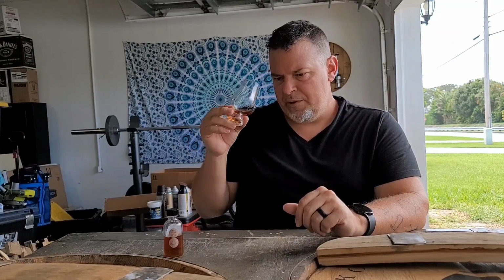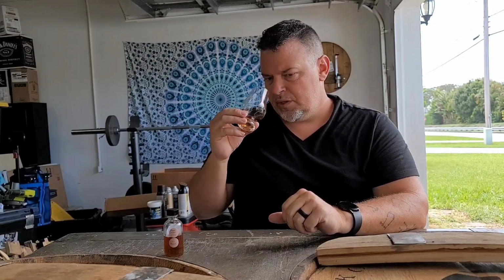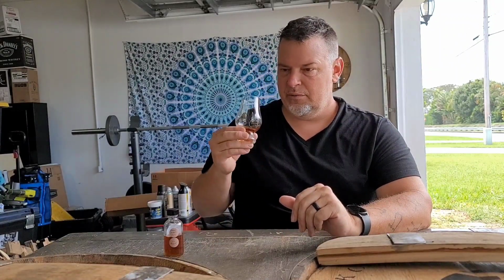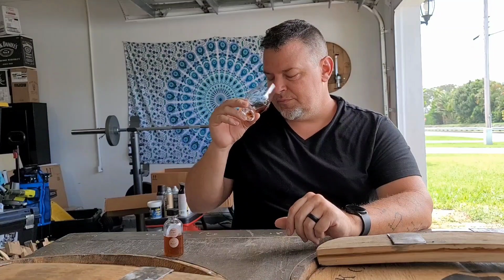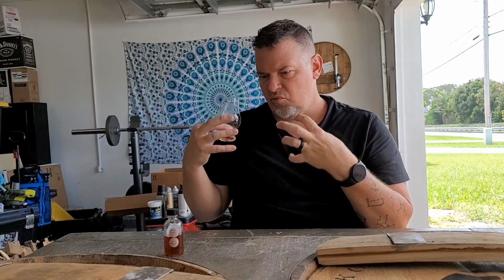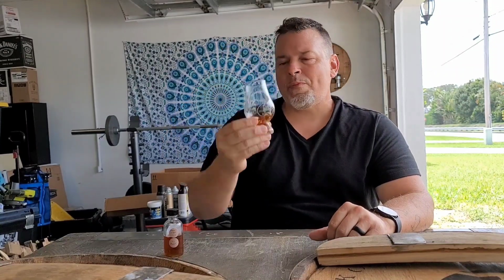Cinnamon raisins, that melon, prosciutto wrapped melon note. There's almost a hint of acorn squash, which is wild, weird, but there it is. And that dark, rich, plummy, candied, raisiny note is pretty prevalent. And then the palate comes across like a creamy liqueur. Wow, that's a wild experience.